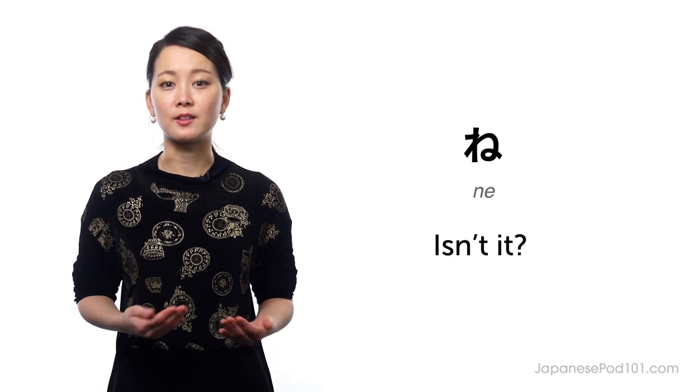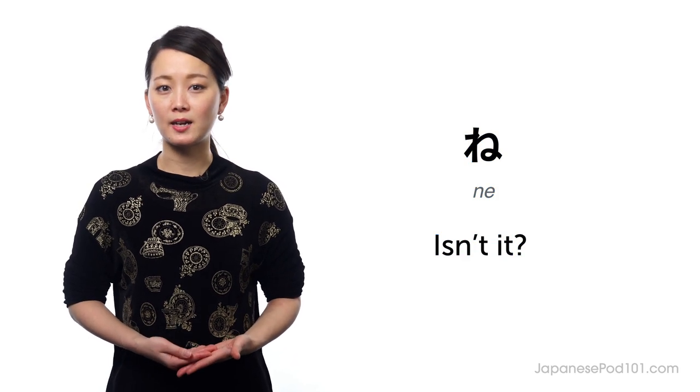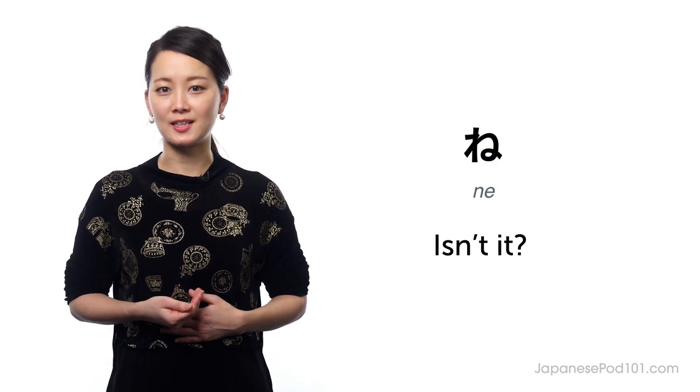Notice that both Karen and her neighbor end the sentence with ね, isn't it? The purpose of the particle, ne, is to build consensus between the speakers, and it's often used in Japanese. Making this kind of small talk about the weather is more common in Japan than asking about one's well-being. Instead of asking, how are you? People are more likely to make a simple observation about the weather or temperature. It's expected that the other person will express agreement. It's an exercise in consensus building that will begin many of your daily encounters in Japan.